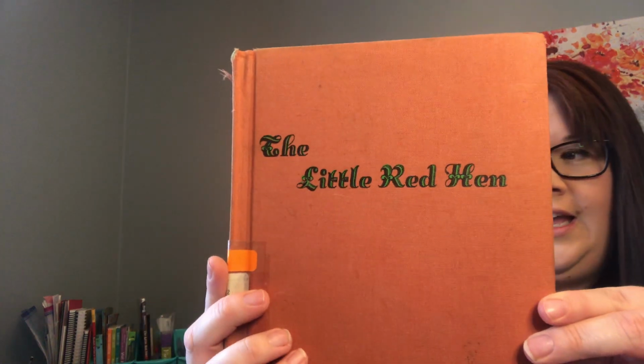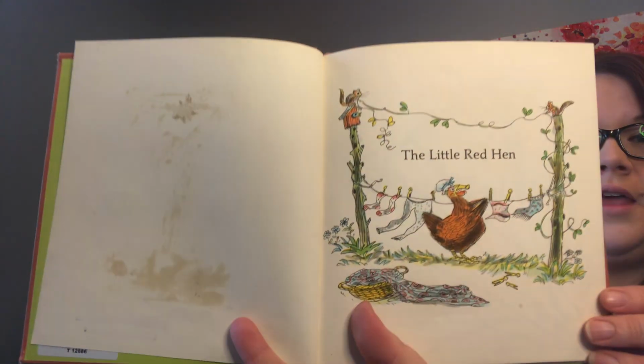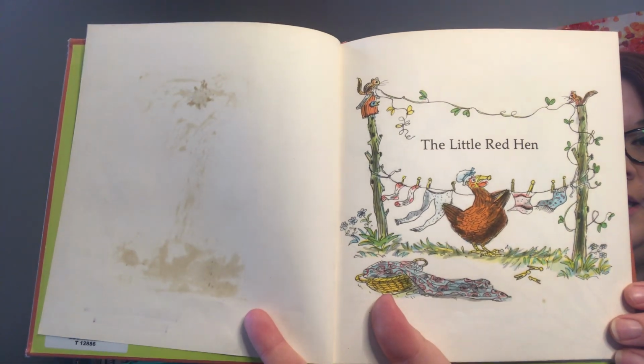Yeah. The Little Red Hen. Look at how old this book is. It's very well loved. The Little Red Hen.